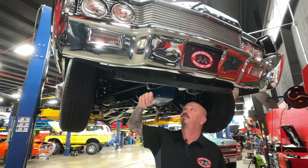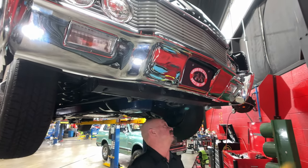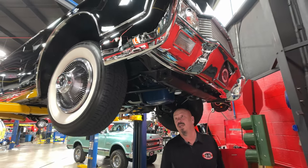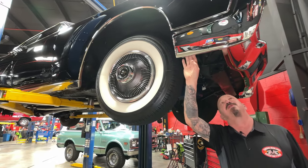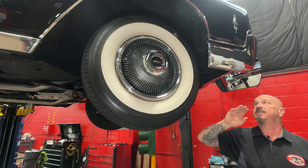And now the chrome on the front, I do believe that's all original. It's in beautiful shape. I don't see any signs that that's a new bumper. Looks beautiful, nice and clean on the back side. You know what, if it was replaced, it's pretty clean on the back. This might be a new front bumper. Like I said, it's really hard to tell.